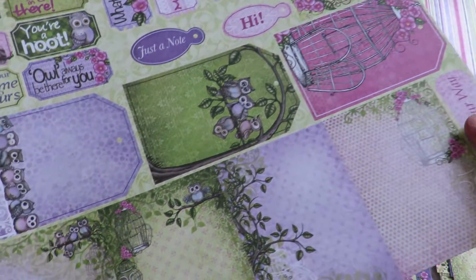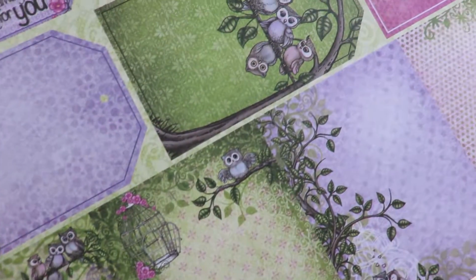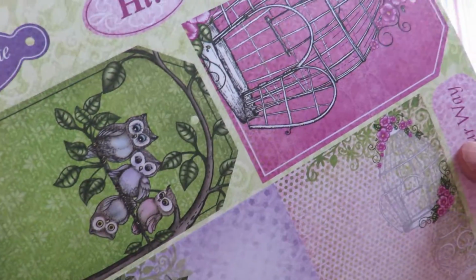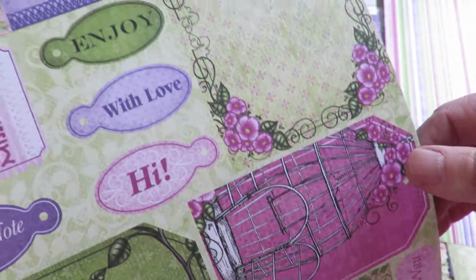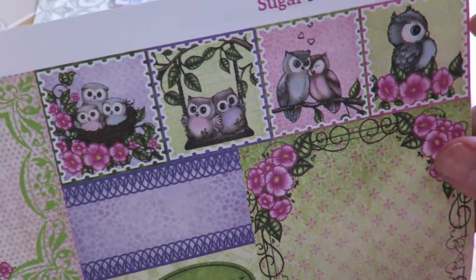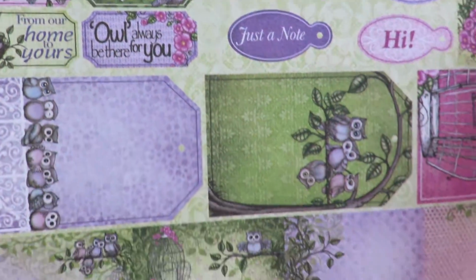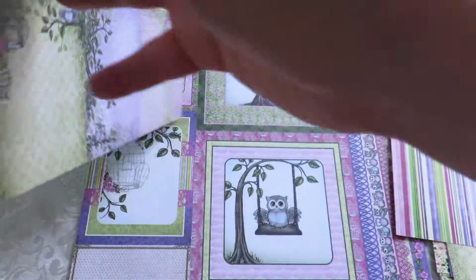There's the full page of the stripes. It reminds me of Easter and candy and all kinds of sweet treats. Here's another tag page, and you've got your owls already put on your tags, bird cages, lovely ornate borders. There's your little stamp sizes. Here's your tickets. Like I said, Heartfelt Creations covers it all.